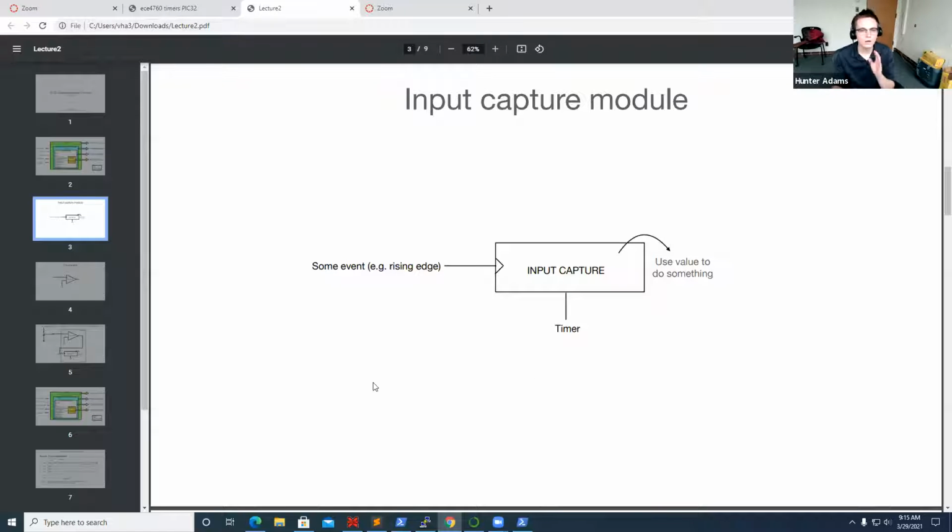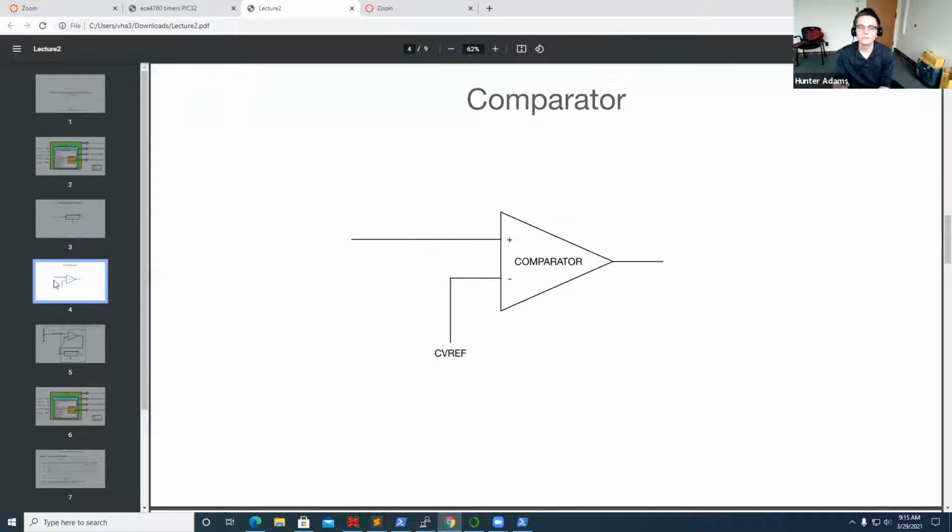And I'll show you some example code of this in just a second. I'll just show you basically where the example code for this exists. So in the event that it's useful for you, you can go find it. But this input capture module is often useful in collaboration with another hardware peripheral. And the example that I used in lecture 2 was to tie this thing to the internal comparator unit.